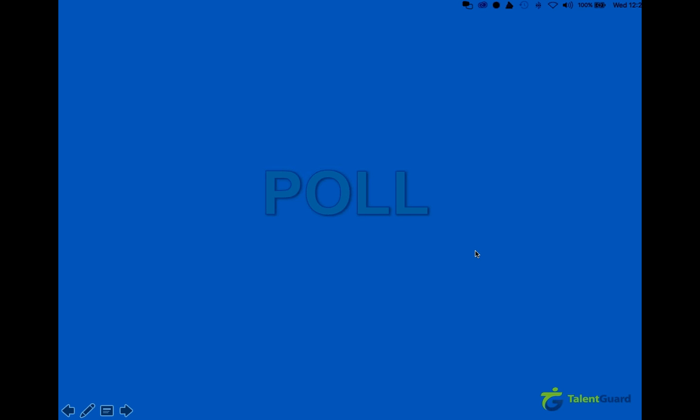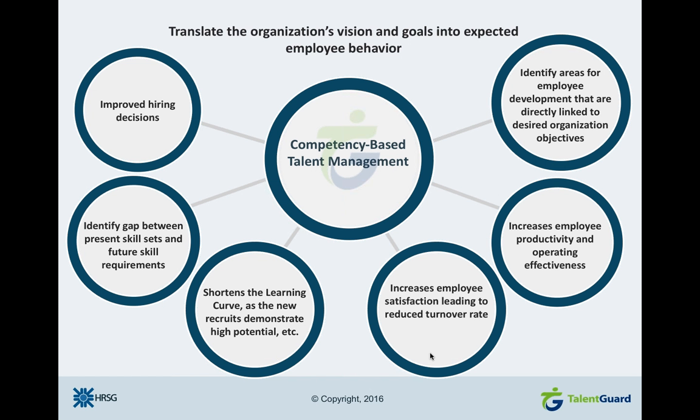Okay, we'll close that and go to our next slide. And let's look at the benefits of using competencies as the foundation for managing talent in an organization.